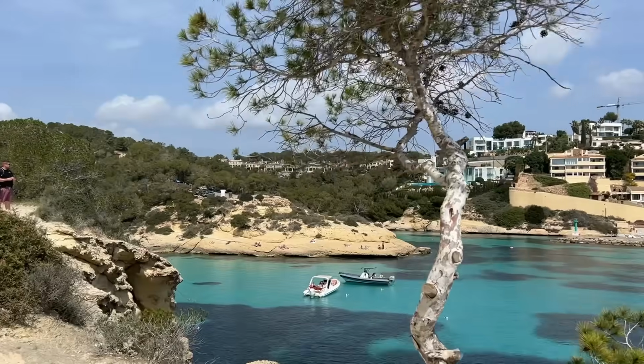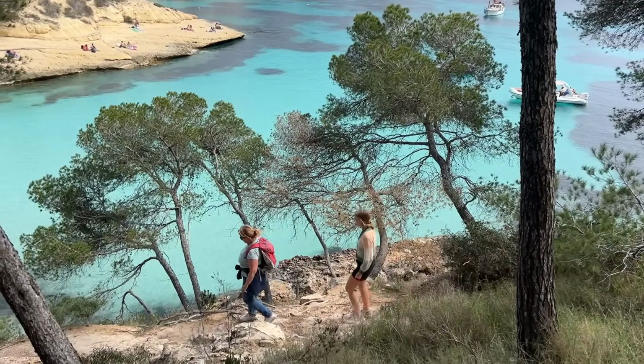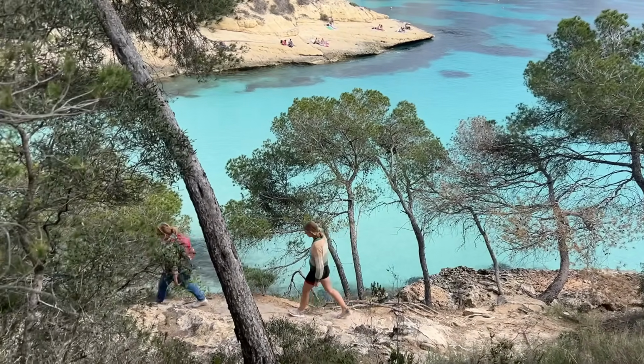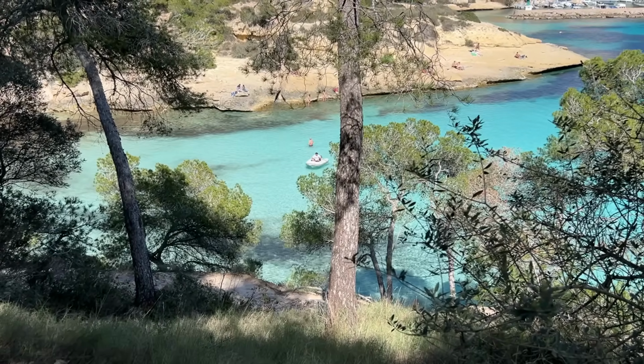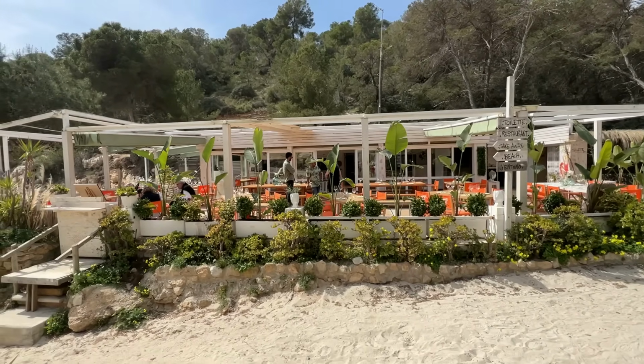There is a small walk that you do have to make to get down to these beaches. It's nothing too taxing, it's nothing too bad. If you get there early in the morning as well, there's a car park over in Portals Vells too, so you can just drive down. But the beaches down here have some of the absolutely bluest seas that you're going to find on the southwest of the island. But the added advantage too is that there are also a couple of restaurants down there, so you can also get your lunch.